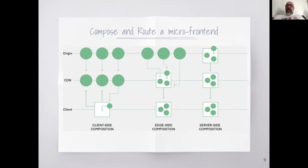The final way, that probably is the one where you have the most control, is when you do composition and routing at origin level. That's a very, very interesting one, because basically you can do either horizontal or vertical split, but usually when you do server-side composition, you do a horizontal split. So you have multiple pieces that are stitched together at runtime, or are, let's say, stitched together and then composed and stored at the CDN level.